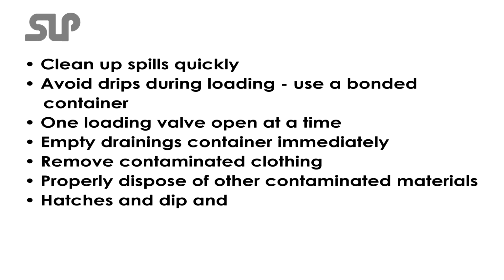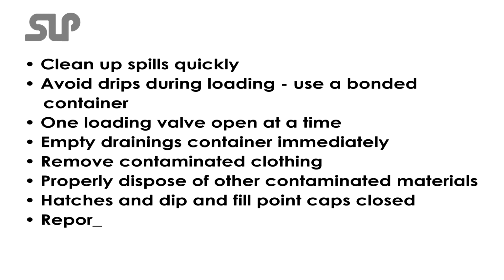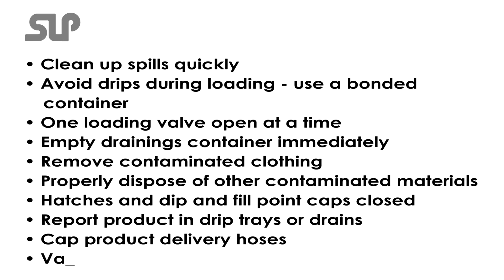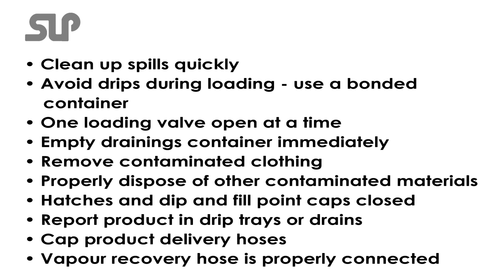Ensure all compartment hatches and dip and fill point caps are closed and secured. Report product in drip trays or drains to the terminal supervisor. Cap your product delivery hoses. Ensure your vapor recovery hose is properly connected to the gantry during loading.